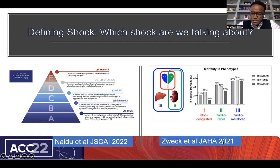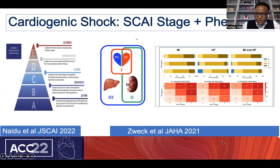And to add granularity to this classification, the work that has been done by Dr. Kapur's team in terms of coming up with 3 distinct shock phenotypes, namely non-congested, cardiorenal, and cardiometabolic phenotypes, is very exciting, and it may be opening a huge door in terms of stratifying and catering specific therapy for this specific group of patients. If you look here, I'm trying to put the SCAI shock staging system side by side with these three distinct phenotypes. Phenotype 1 is a ventricular problem, phenotype 2 is a forward flow problem with cardiorenal type, and phenotype 3 is actually a congestive hepatopathy and nephrosarca, maybe with some lactic acidosis.